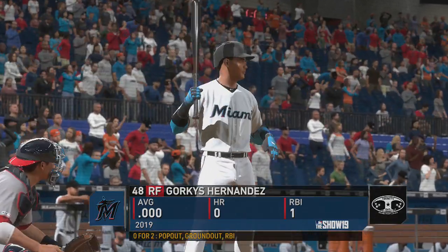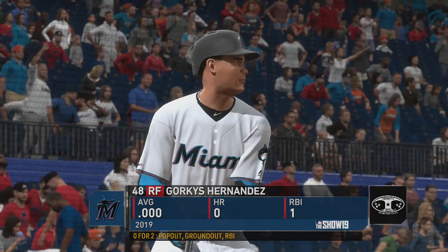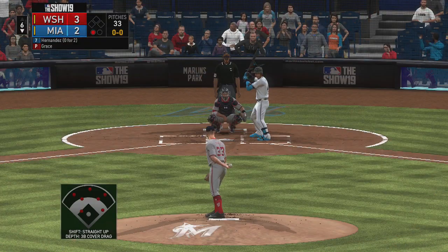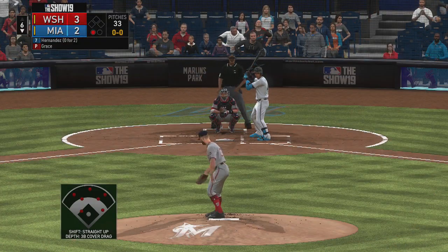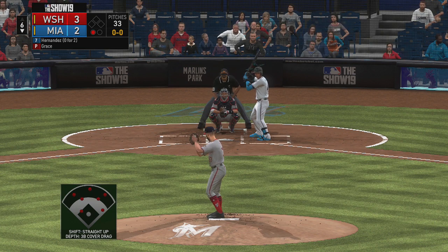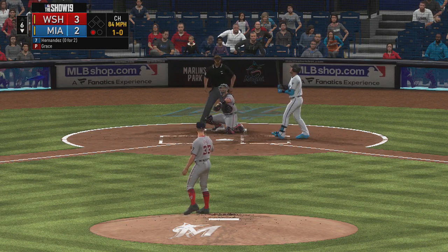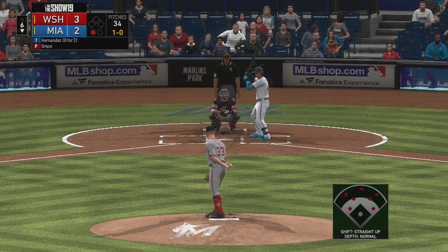The right fielder digging in, Gorkys Hernandez. Third at bat in this one. He's bounced out and popped out in his two previous trips. Comes set. Here's the nothing and nothing pitch. Nope. Good changeup there to start him, but it drops a little low for ball one.